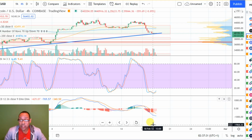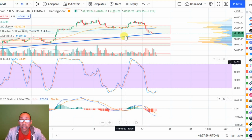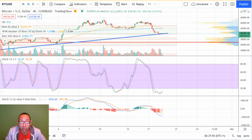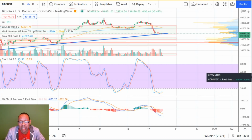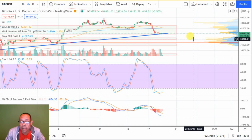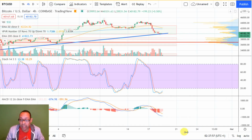Since our last Bitcoin update, we are buried out at the blue baseline. So what is happening next? As a matter of fact, I need to shift this over a little bit. There we go. We're sitting at the price of 40,180. We dipped down to the bottom of the support and resistance zone here. We were right at 39,000 and bumped up just a little bit. So where do we go from here and what's it looking like?